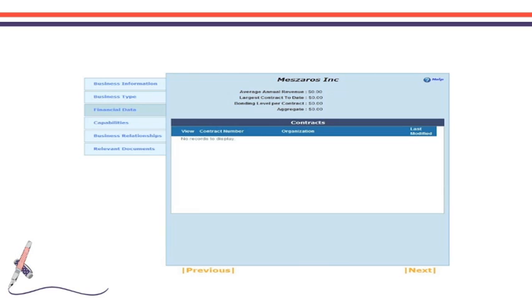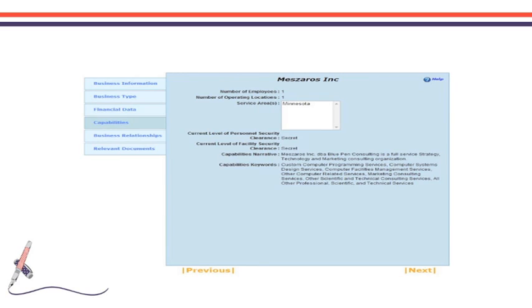It'll tell us our financial data, if we have any: our average annual revenue, our largest contract to date, the bonding level per contract, and our aggregate number as well. It'll tell us any contracts that we have listed as well. Next is our capabilities. It'll tell you how many employees you have, how many operating locations, what area you service, do you have a security clearance or not, both on a personnel level and on a facility level.